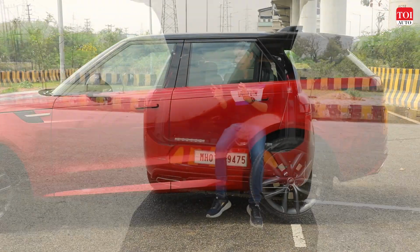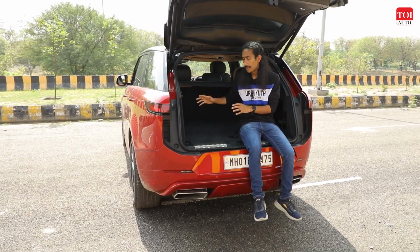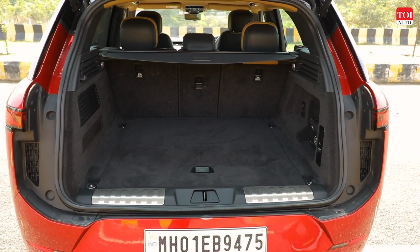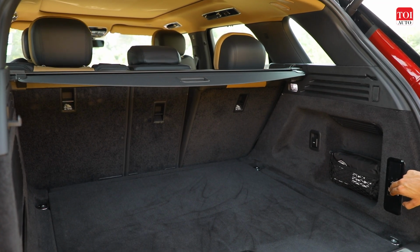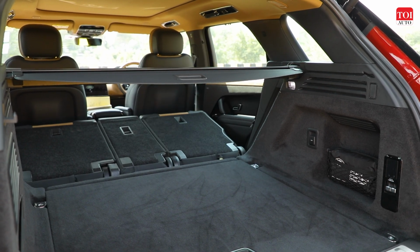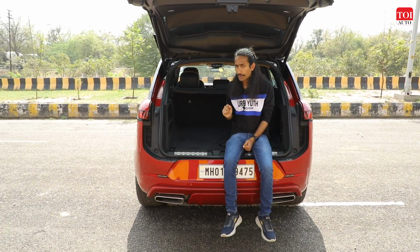The next thing that people will really like about the Range Rover Sport is its huge boot. You get 850 liters of storage space, which can further be expanded by dropping down the seats in the second row. Safe to say you can put in a lot of luggage. Basically, if I wanted to, I could lie down here, easily fit. You could fit 2 more people as big as me inside this boot without dropping down the seats. So in terms of storage, you get a lot of space.